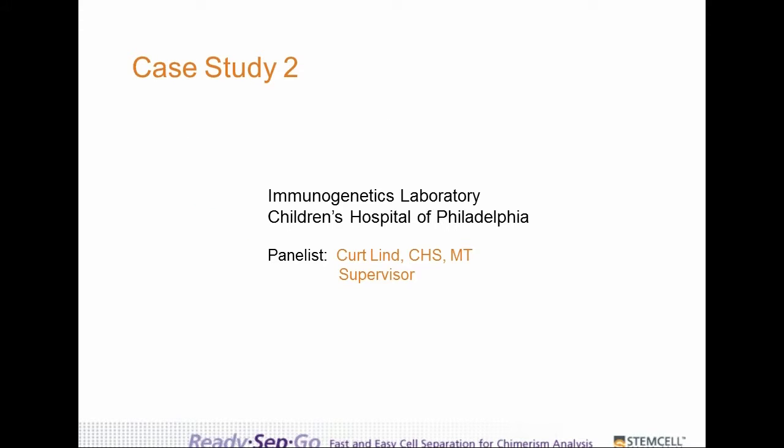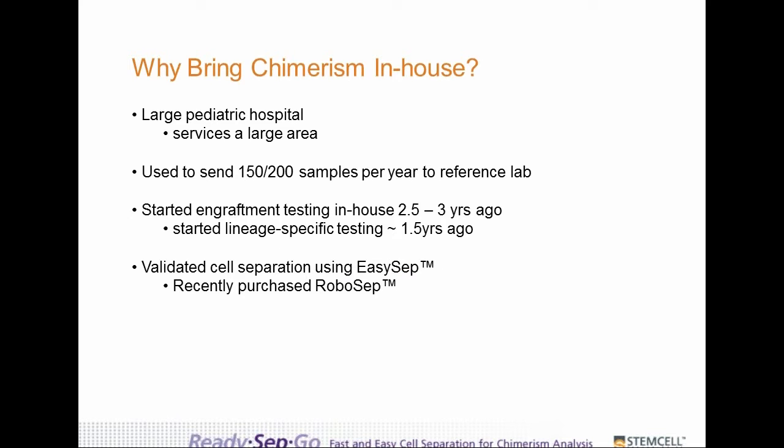The second lab we'd like to showcase is the Immunogenetics Laboratory from the Children's Hospital of Philadelphia. I'd like to thank Kurt Lind for kindly providing us with the information I'm going to present. And again, Kurt has generously donated his time to be with us today to answer any questions you may have regarding his group's program.